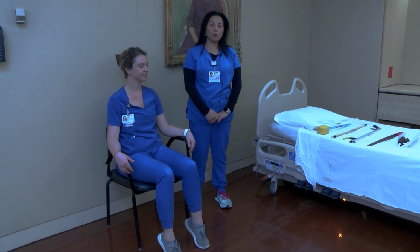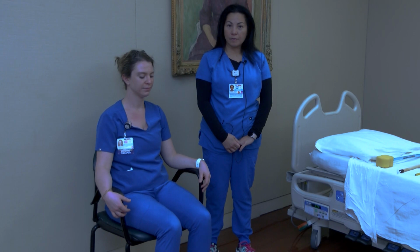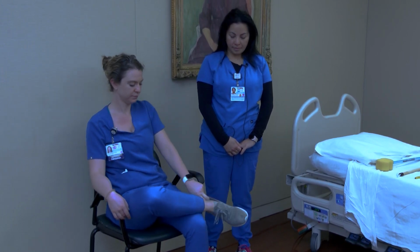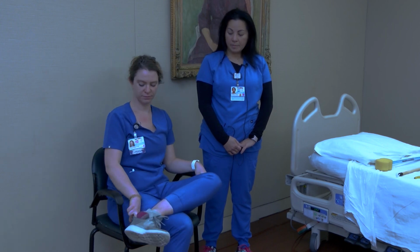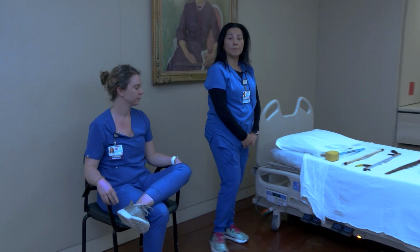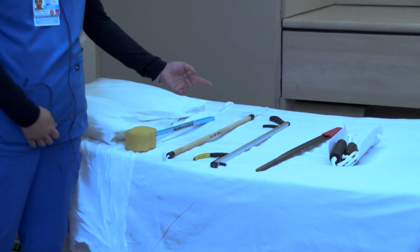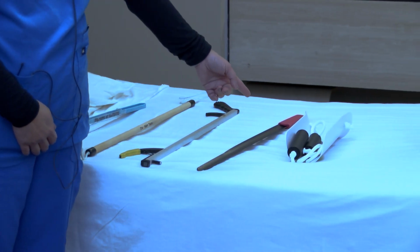In order to perform lower body dressing while maintaining spinal precautions, Casey's going to show you the figure 4 technique, taking on and off her sneakers. If you have trouble with this mobility, I would suggest purchasing a hip kit, which comes with a long-handled sponge, a dressing stick, a long-handled reacher, a long-handled shoe horn, and a sock aid.